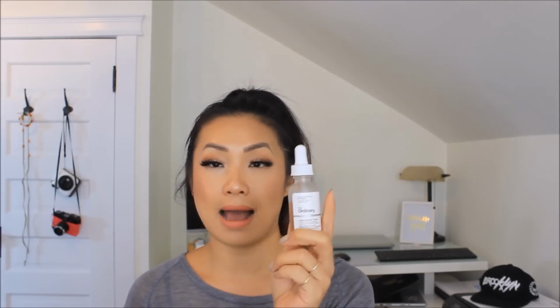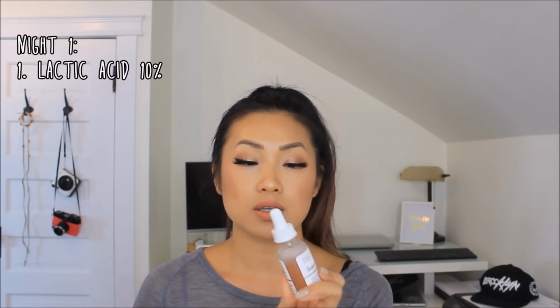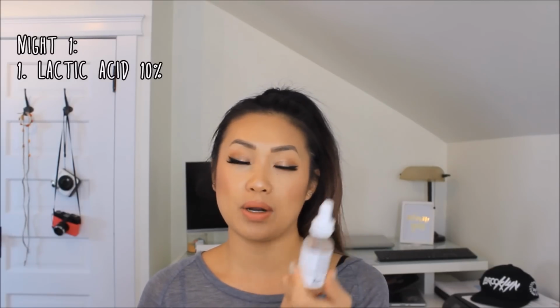And then at night, this is the nighttime routine. So we have daytime 1, daytime 2. Now it's nighttime 1, which I usually go in with the Lactic Acid 10%. I've used lactic acid before, so I went with the 10% instead of the 5%. If you've never tried any lactic acid on your skin, I would recommend trying the 5% first, but if you don't have overly sensitive skin, I would go in straight with the 10%.